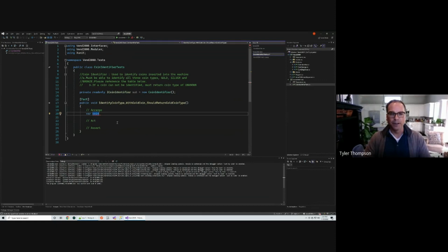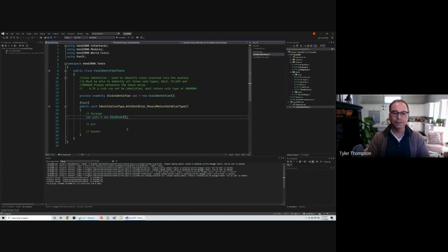All right, so we're going to create our gold coin here. So var coin equals, and now if you came over here and looked at this world, we actually have these coins here. So we have a bronze coin, a coin type. We have a gold coin, ICoin, silver coin, and a wooden coin. So we're going to create ourselves a new gold coin. All right, so now we have that coin. Great. Now we can move over to act.